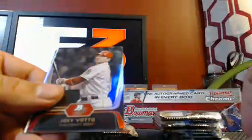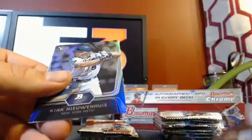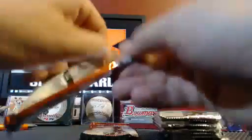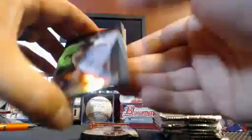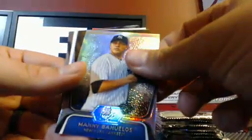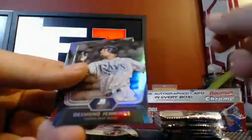Miguel Cabrera, Joey Votto, a Brandon Drury refractor base. Dummy, Liam Hendriks rookie card, and Niewenhuis for the Mets rookie card. Alex Gordon. And a base refractor, Manny Banuelos for the Yankees. Banuelos. Adrian Gonzalez. Sapphire. Desmond Jennings and Justin Morneau. He's a pirate now.